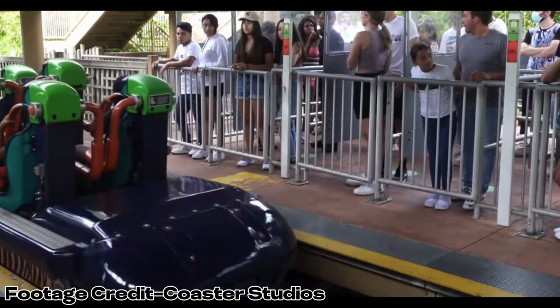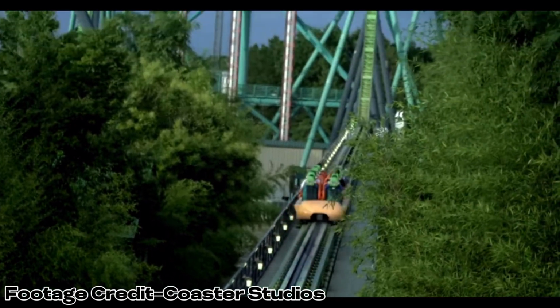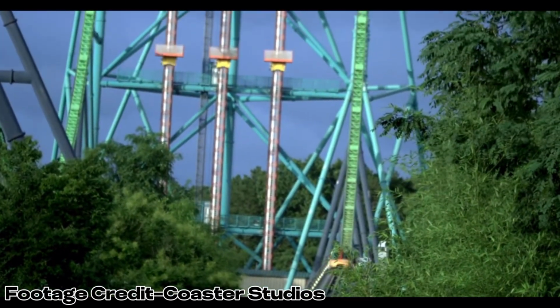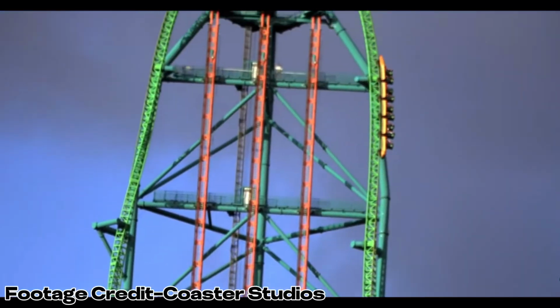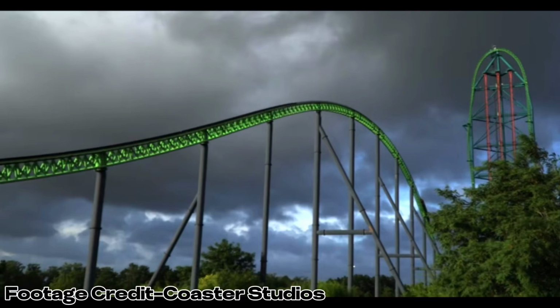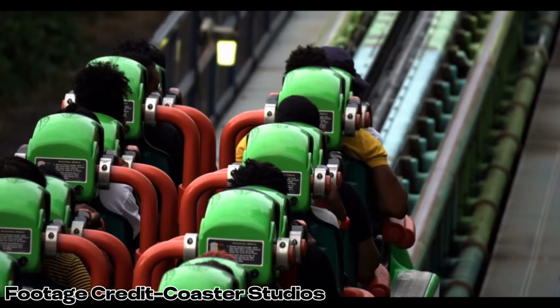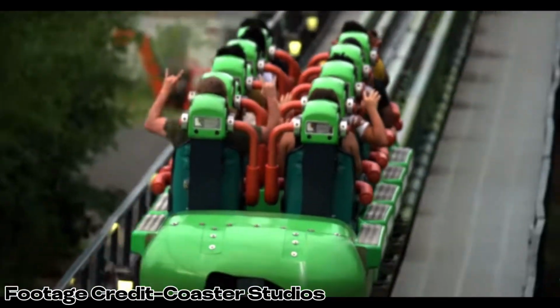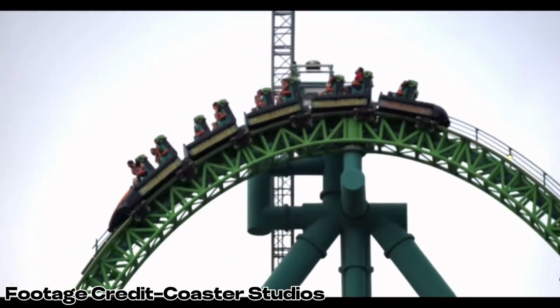Overall, Kingda is an awesome roller coaster, and I really wish it didn't close because I only got into coasters about a year ago, and this ride actually got me over my fear of roller coasters. I will never be scared on a roller coaster again after riding this, but I'm sure that there will be a really good attraction to come in Kingda's spot, and I hope it is a good attraction because if it's not, I'll be even more upset than I am right now.